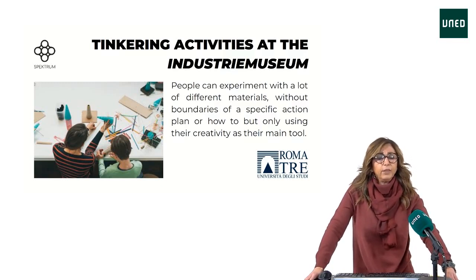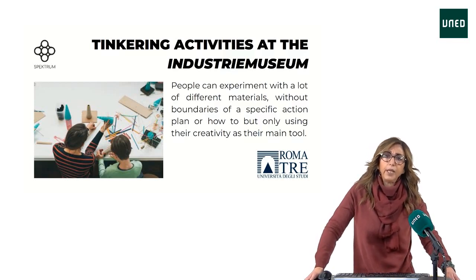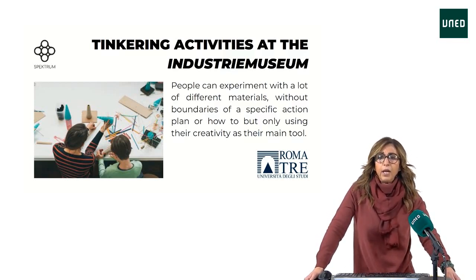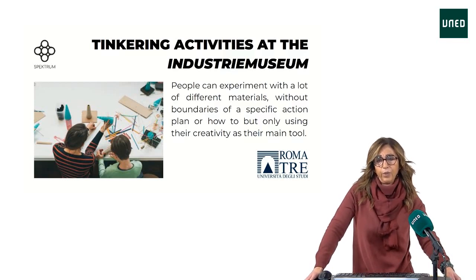So again, you can deepen on these subjects. Again, lots of literature is available related to object-based learning and tinkering for ASD people. And I really support the idea of working with this kind of resources before the visit to plan your own program. Thank you.